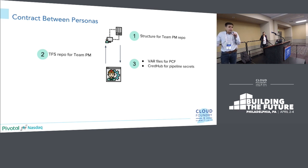I can do zero action and your pipelines will be created by my master pipeline. And here are my WAR files for PCF deployment that you will require when you push your application. And here are my CredHub pipeline, CredHub locations that you will use in your pipeline.